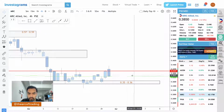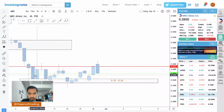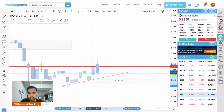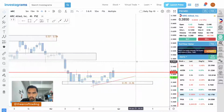We're just waiting for it to completely break above and then close right here and settle right around this zone. So it's not ready yet, and it definitely pulled back into the range. We're watching the support zone to hold or potentially create an upward trend line right here as it decides to push really soon on the upside. So we shall wait and see what will happen to MRC.